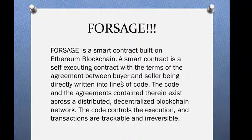Now, what all these jargons mean is just that a smart contract, which Forsage is built on, which I'm going to get you into in the next few minutes, is some lines of code built on the Ethereum blockchain. That means whenever this code has been dispatched into the blockchain, nobody, not even the person who wrote the code, can change anything on it. That's how it's going to be for the rest of its life, which means it cannot be changed.